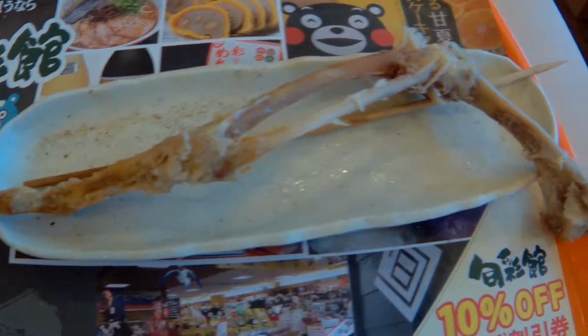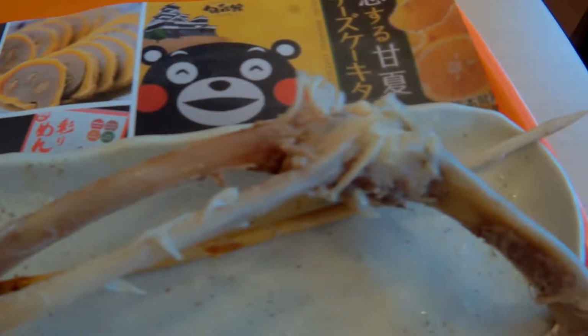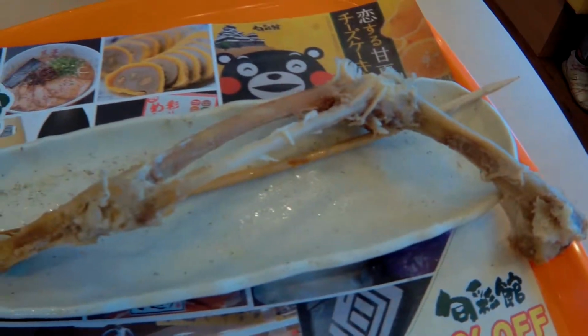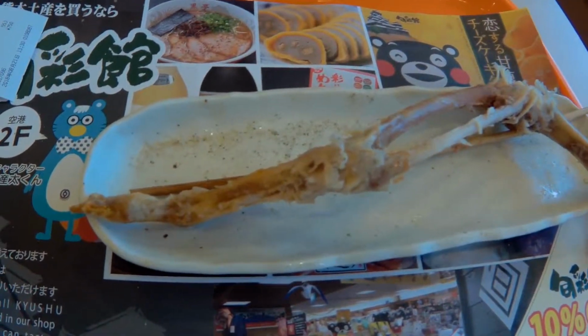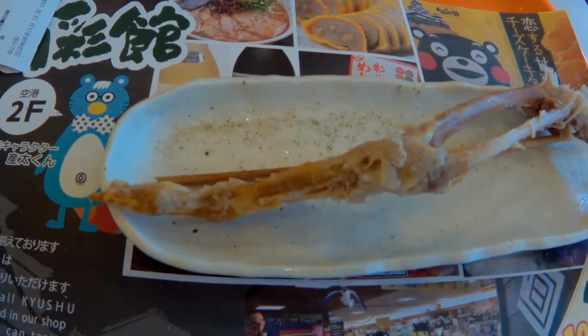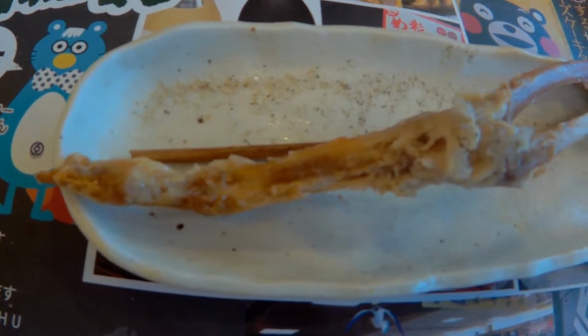Alright, all done. So that was just the most amazing chicken wing I've ever had in my life. Tried to eat it as clean as possible without looking like a savage. Wasn't as clean as I wanted it to be, and I still looked like a savage eating it. Definitely not a food I would recommend on a first date, unless you're already really comfortable with that person.